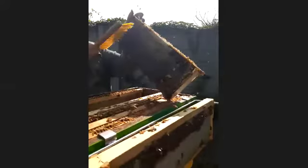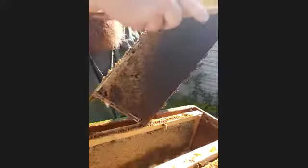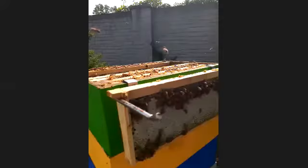Now I do notice that some of the combs, there's nothing in them. Yeah. Now, what's the cause of that? Well, we can look at that once we get inside. Okay. It just means they didn't fill it up, or they started eating some of it.